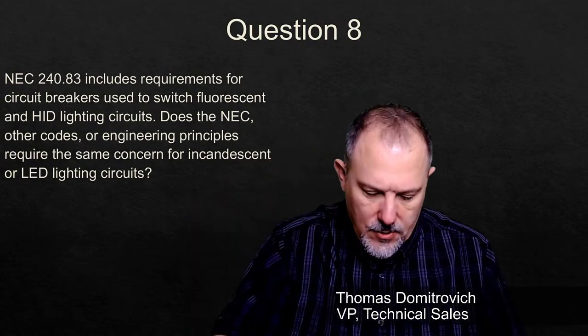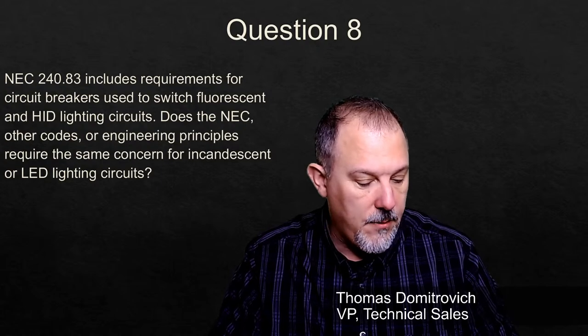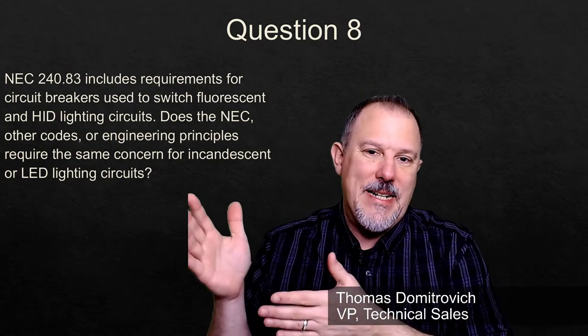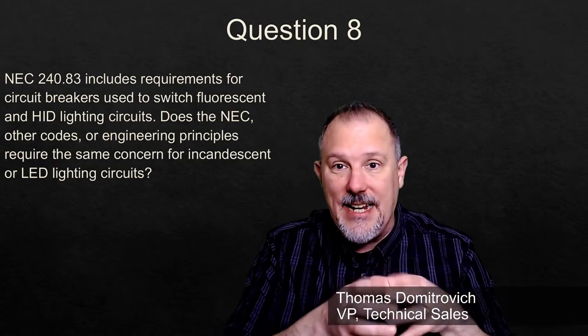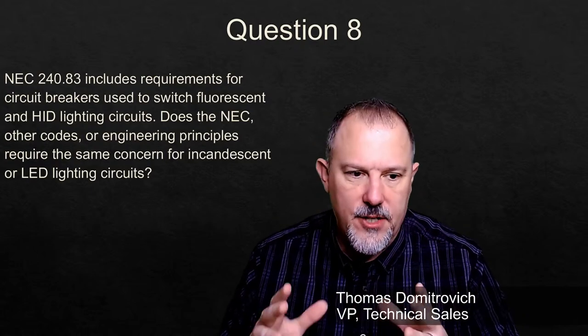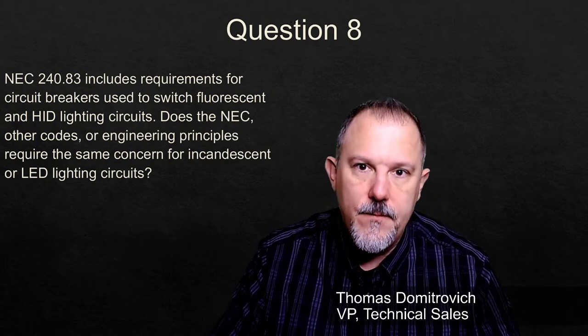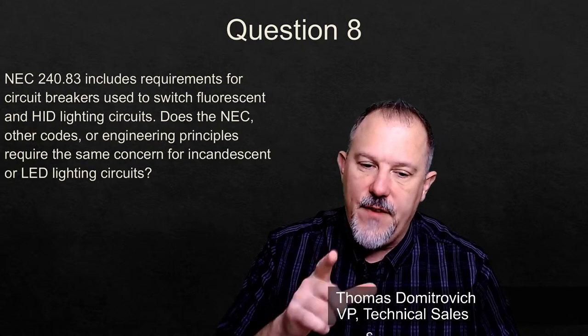240.83 includes requirements. So let's go back to 240.83. I'm telling you, there's a lot of cool stuff in here. 240.83, voltage marking. I have to have voltage. This was out of a program I did down in Alabama. We were having some issues with LED lighting: when you put a lot of LEDs on a circuit breaker, there is a lot of inrush current on the drivers.